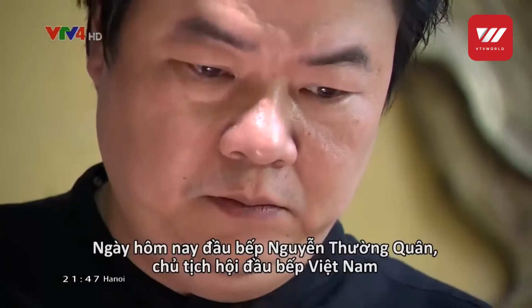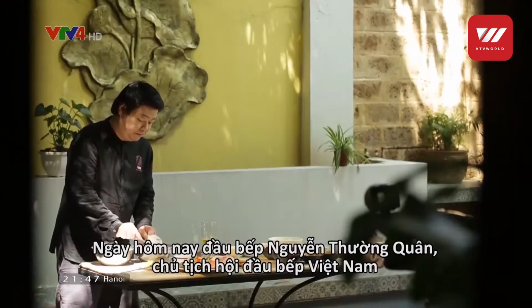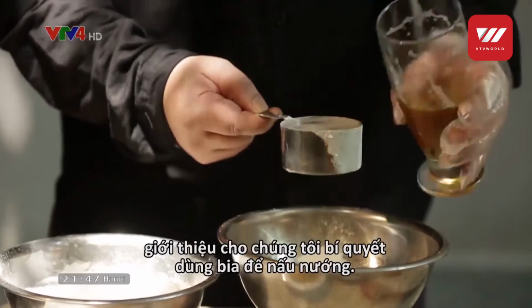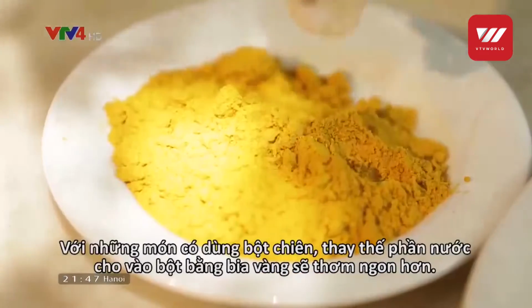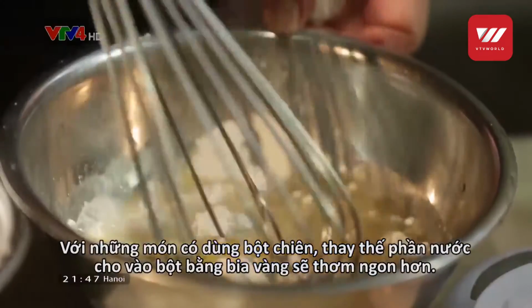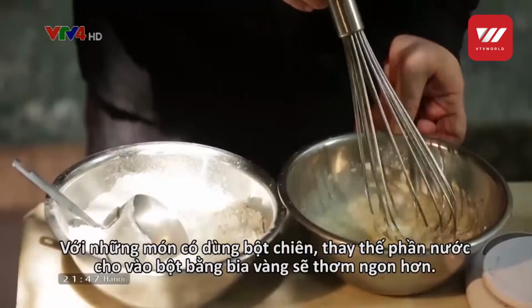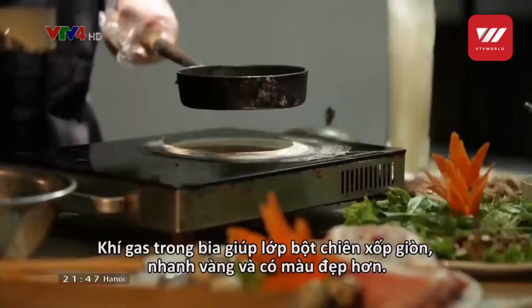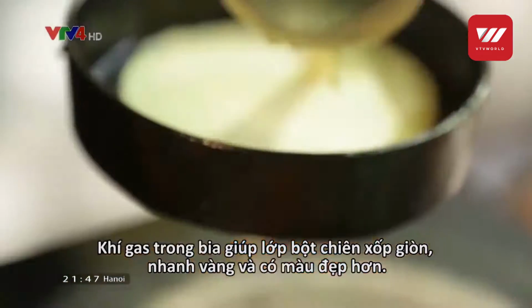Today, Chef Nguyen Thuong Quan from the Vietnam Chef Association will show us some secrets to using beer in cooking. For fried dishes, instead of using water, Quan used golden beer so the batter will be tastier. The gas inside the froth helps make the batter crispier with a nice color.